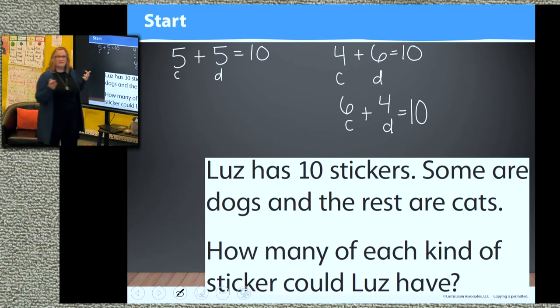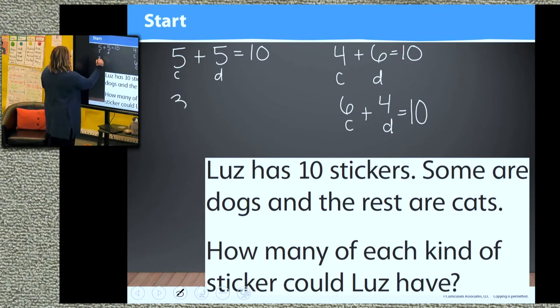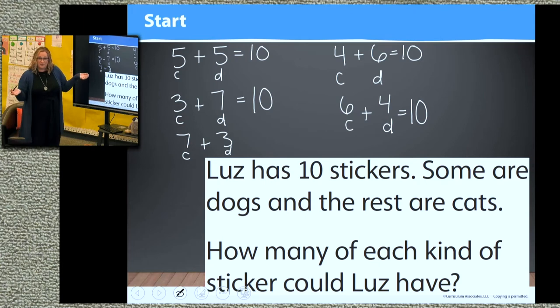Okay, does anyone have another one? Okay, 3 cats and 7 dogs. What would happen if we switched those? 7 cats and 3 dogs. Now there's more, but I'm running out of room and it didn't say we had to find all of them. Excellent work, second graders.